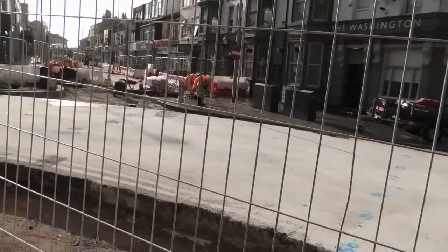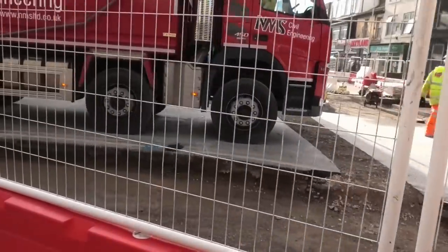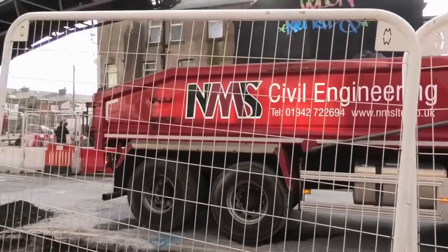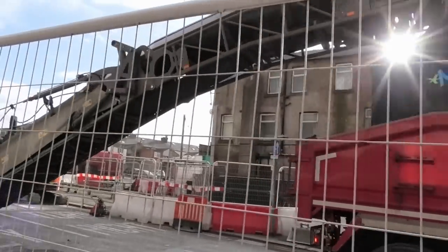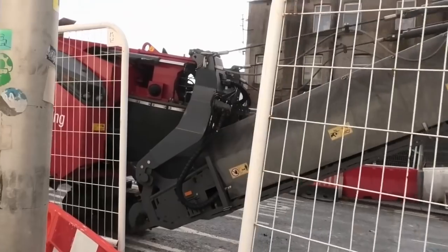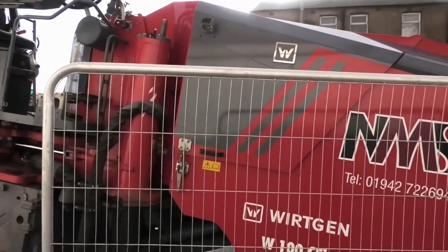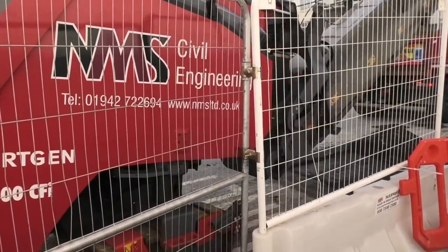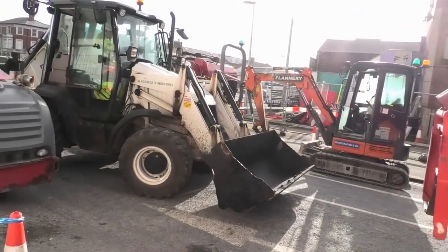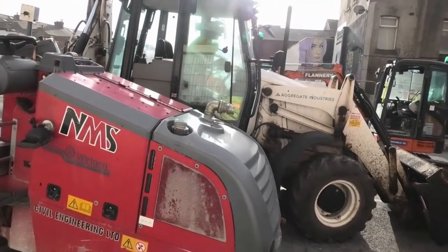Just moved up to the corner of Iceland and opposite the Washington Public House, and here we can see all the vehicles that will be needed to perform this task of this planing. We've seen these pieces of plant machinery in use many times in this huge project. So nice to get a close-up view of them while they are at rest. They are all in line and ready to go. There's some more here for you to see. We will move on now to another area, which will be Talbot Road itself.